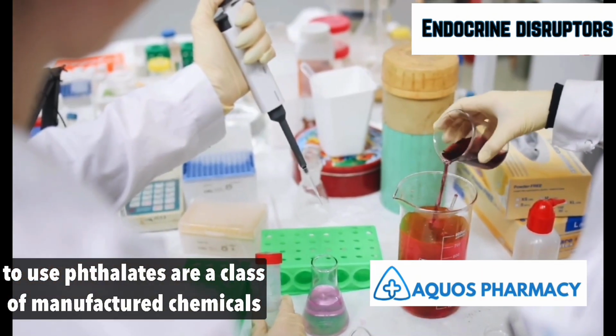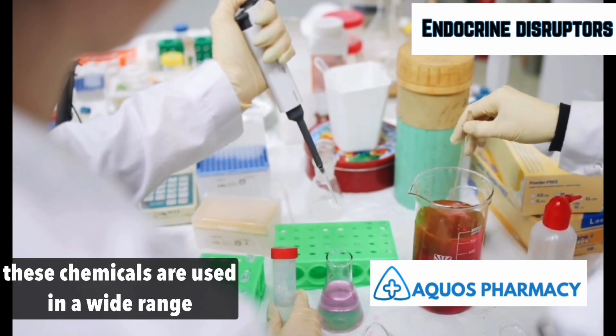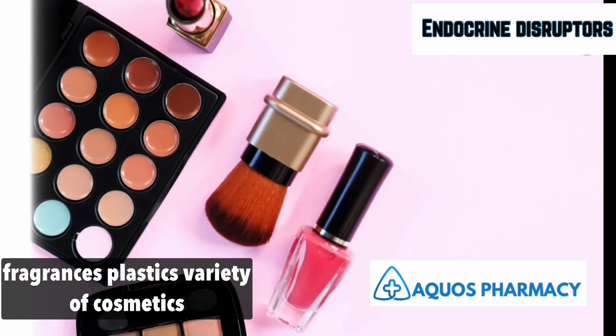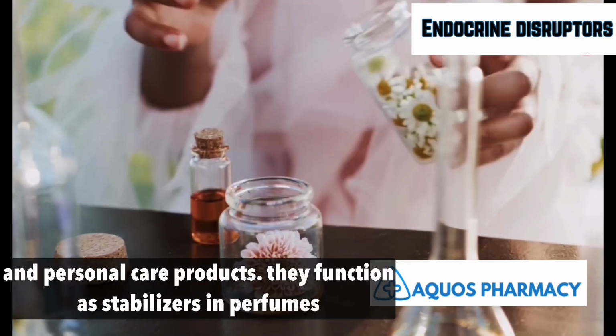Phthalates are a class of manufactured chemicals used to increase the flexibility of plastics. These chemicals are used in a wide range of consumer products, including cosmetics, fragrances, plastics. Phthalates are used in a variety of cosmetics and personal care products.